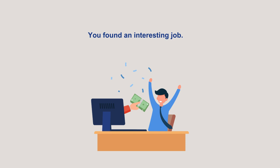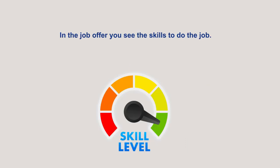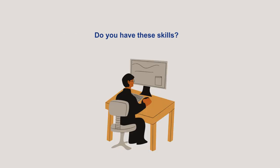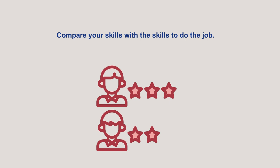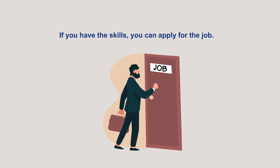You found an interesting job. In the job offer, you see the skills to do the job. Do you have these skills? Write down your skills. Compare your skills with the skills to do the job. When you have the skills, you can apply for the job.